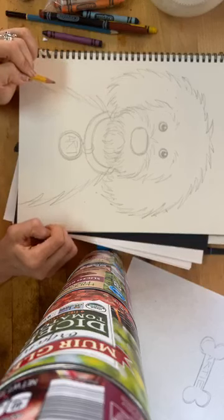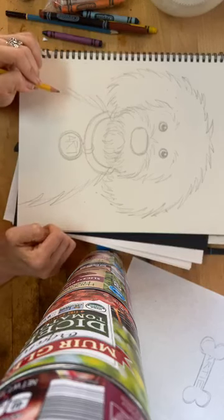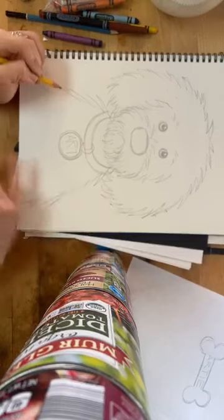And look, gang, we have a dog. How exciting is that? Woohoo!